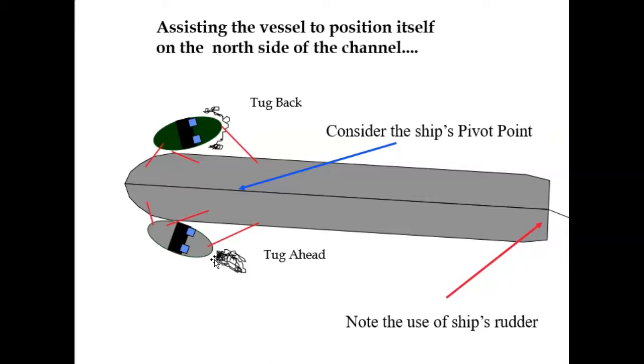And we also have to think about this ship's pivot point. The ship is moving ahead, under its own power. So I would anticipate that the pivot point, this peripatetic, this moving, wandering pivot point, is somewhere up in here. And then we have the engine and we have the rudder as well. So this is moving a ship in a narrow channel, which is not a dead ship. This ship has power. I've seen this done, works really, really well. We'll go on to the next slide.